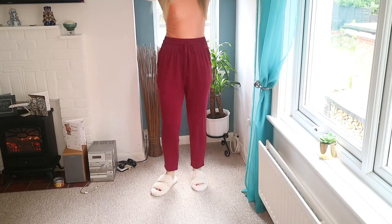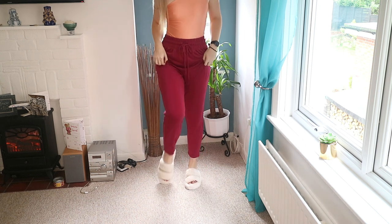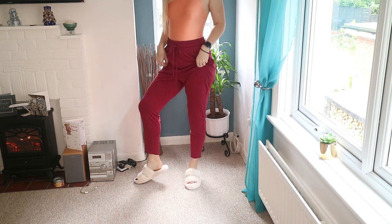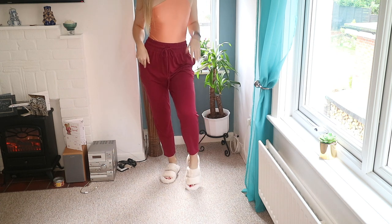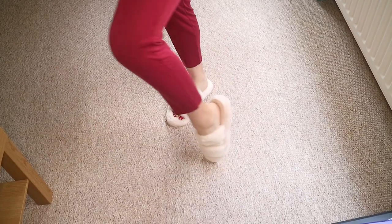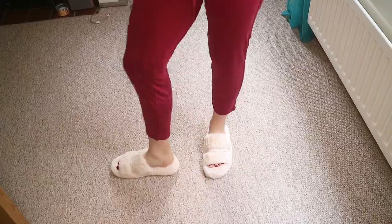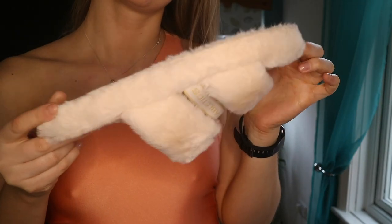And then the final thing we've got today is some slippers. So I love these slippers. I saw them on the website and was like, I need these in my life. They look so comfy, and they are. They're very squishy. You know, when you put your foot down, it literally feels like you're on a memory foam mattress. But they do them in lots of different colours as well. So they do them in blue, purple, pink, I think even black. So yeah, definitely recommend these.